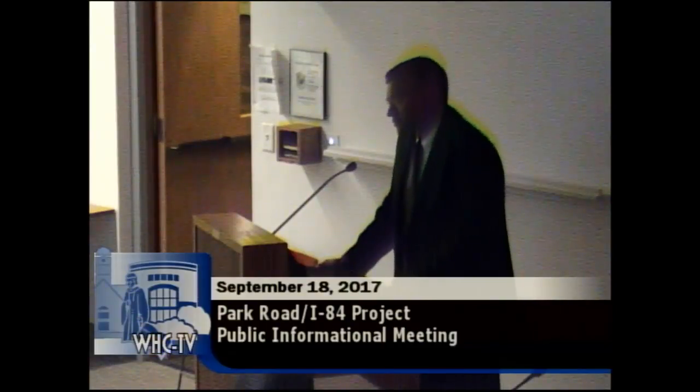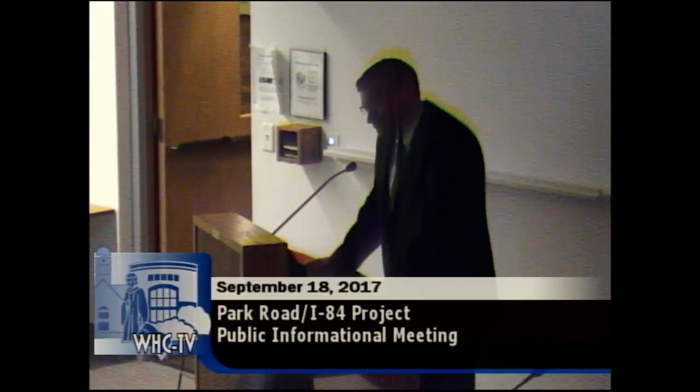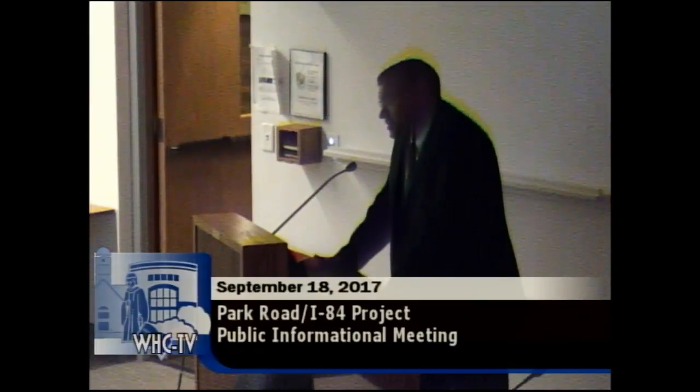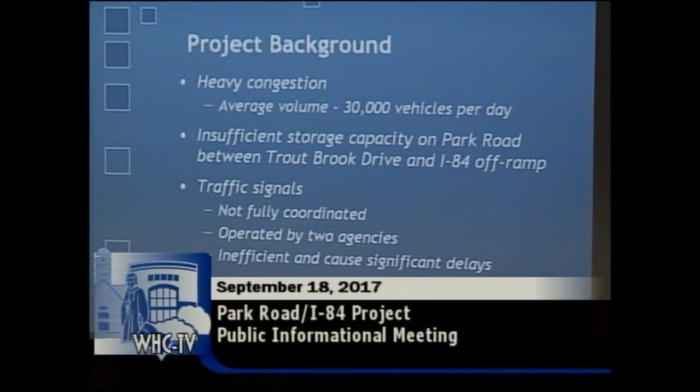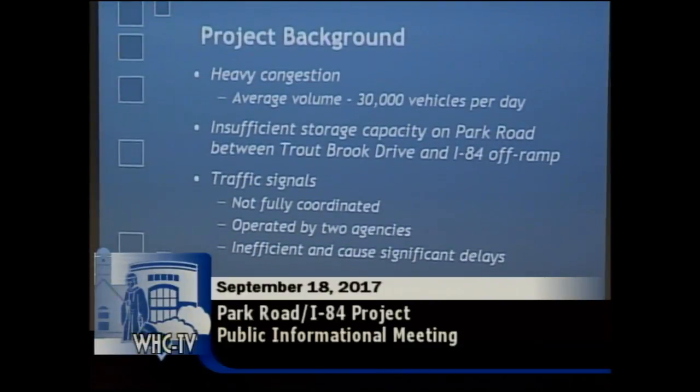So just a little bit of background regarding the project, which we've gone through in the other meetings and you may be well aware, but in case you're not, obviously it is a heavily congested area. As I mentioned, it's the busiest interchange that we have in West Hartford, averaging 30,000 vehicles per day. The way that the interchange was designed was not to handle this amount of traffic. There's some closely spaced intersections, lack of left turn lanes, so there's a lot of congestion and traffic that spills into intersections and it'll block the on-ramp, the off-ramp, and the Trout Brook Drive intersection and some of the other smaller intersections nearby. So we've gone through the analysis, and a lot of those issues should go away when everything is completed.